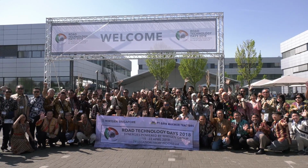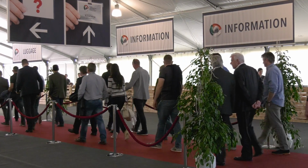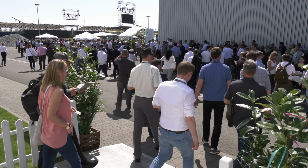Some 4,000 guests from over 100 countries took up the invitation to the two-day event. They flocked to the site, keen to discover the latest road construction machines and technologies from the world market leaders WIRTGEN, VÖGELE and Rhein.